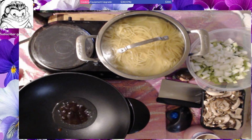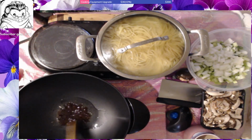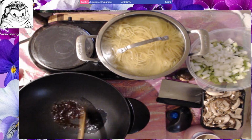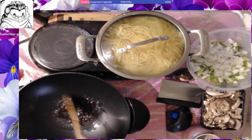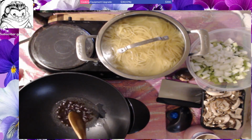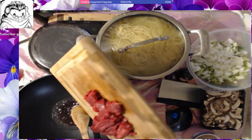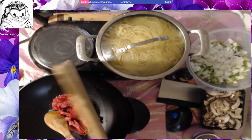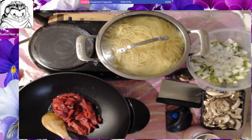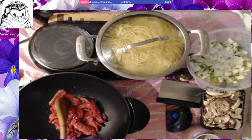And you can see this is hot already. I'm going to add about 2 tablespoons of the oyster sauce to this, and I'm going to let it cook a little bit first before I add in my beef. I'm just going to kind of let it flop and hope it flops away from my face. There we go. And just stir fry this in that oyster sauce.